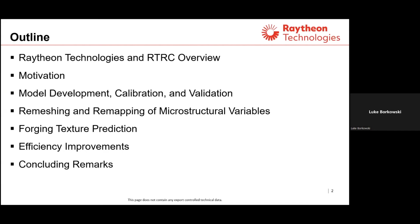I'll talk about why we, in the second phase of this project, focused on remeshing and the challenges associated with remeshing and remapping the microstructural variables. And then in the most recent phase of this program, we focused on improving the efficiency, because in order to have a model that's applicable to large-scale industrial forging or thermomechanical processing events, it needs to be efficient, because we're going to be running it on hundreds of thousands or maybe even millions of elements or integration points. And then I'll end with some concluding remarks.